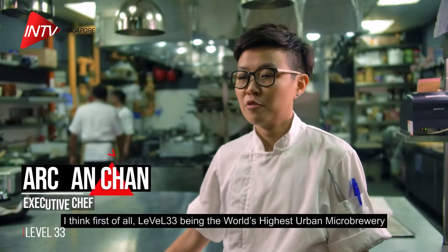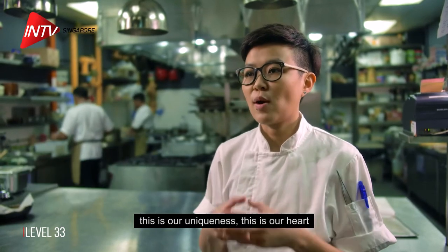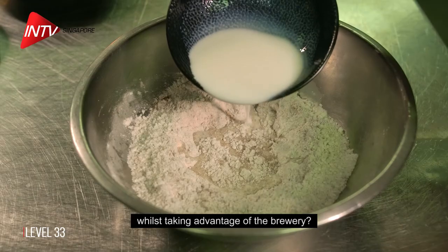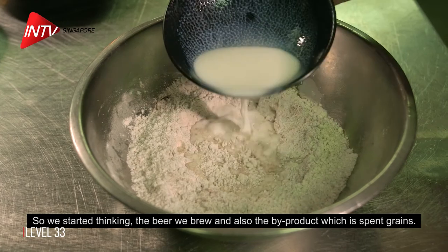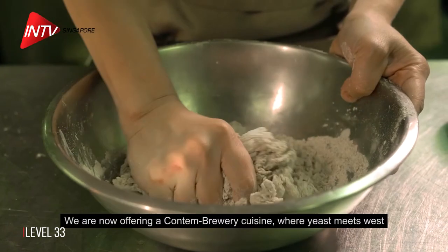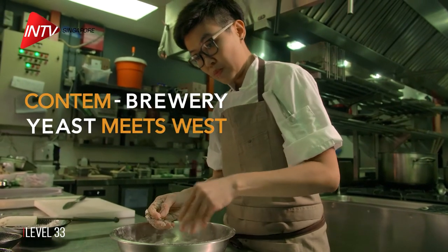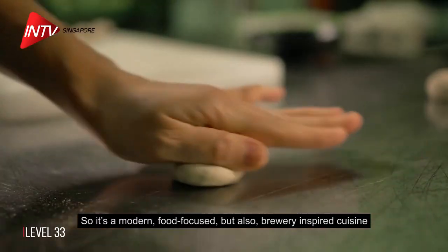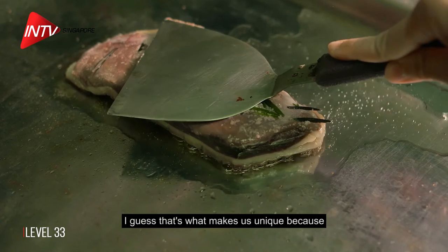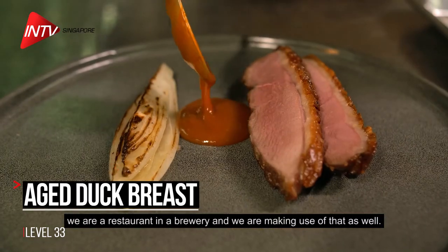I think first of all, Level 33 being the world's highest urban microbrewery, this is our uniqueness, this is our heart. So when we think about food, it's okay, what can we deliver here, taking advantage of the brewery? So we start to think, okay, the beer we can use, but also the byproduct, which is spent grains. We are now offering a contemporary brewery cuisine where yeast meets west. So it's a modern, food-focused, but also brewery-inspired cuisine. So I guess that's what really makes us unique, because we are a restaurant in a brewery and we are making use of that as well.